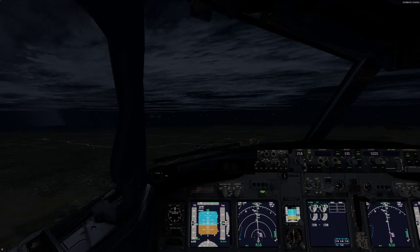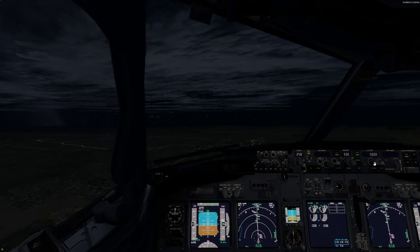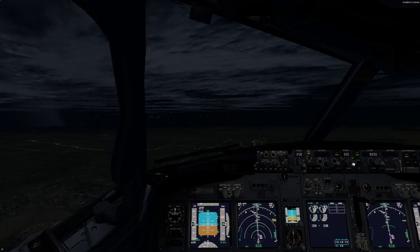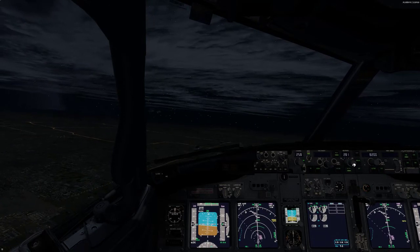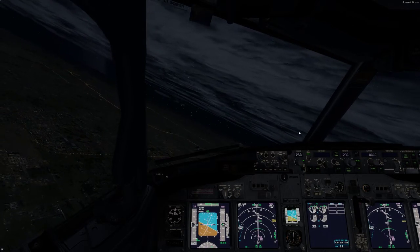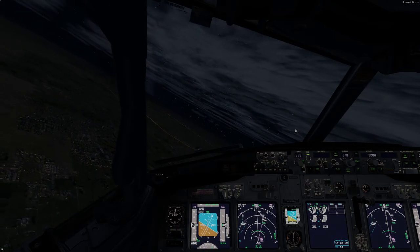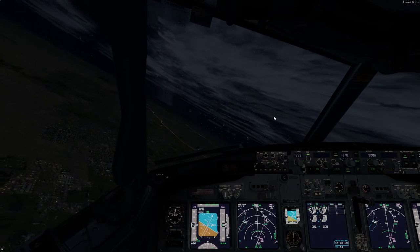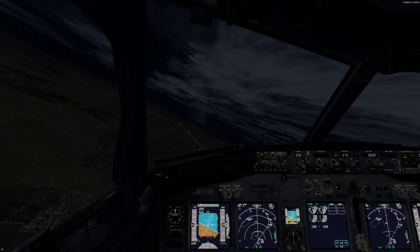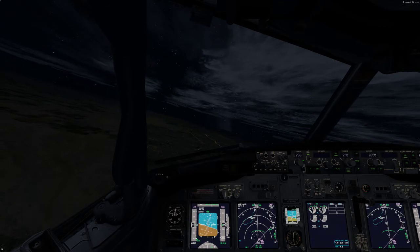Xpress 001, pick up left heading 270, maintain 8,000. 270, 8,000, Canadian Xpress 1. Traffic. American 106, reduce speed 210 knots. 210 knots, American 106.